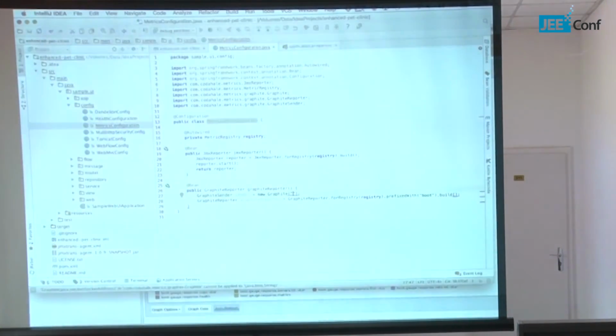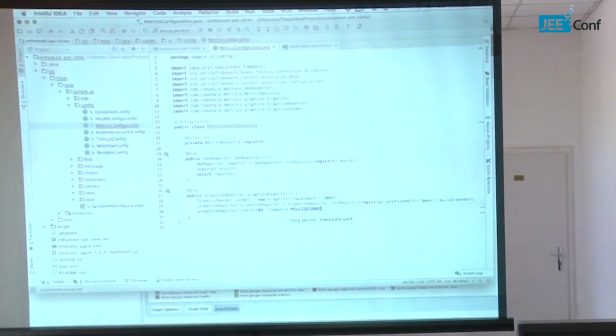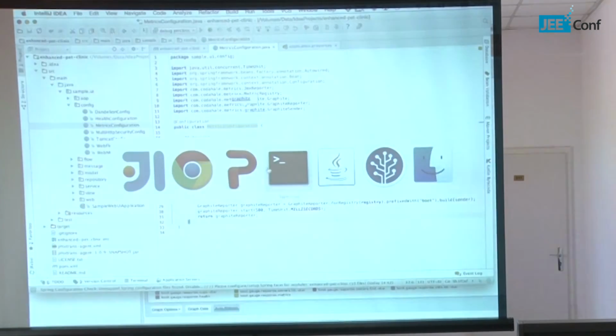And the Graphite object takes two parameters. The first is your daemon, the second is your port. And I know that my Graphite is expecting to get input on port 2003. So likewise, we don't forget to start it. And in this case, we have to tell it how frequently we will send metrics to Graphite. So I think that every half second is good enough. And here probably I'm all set.